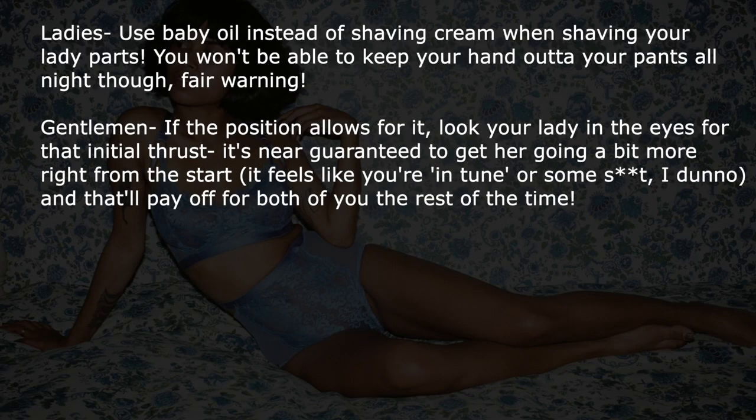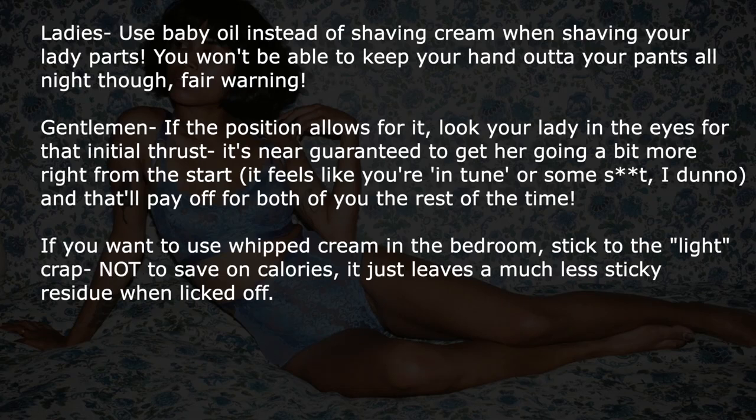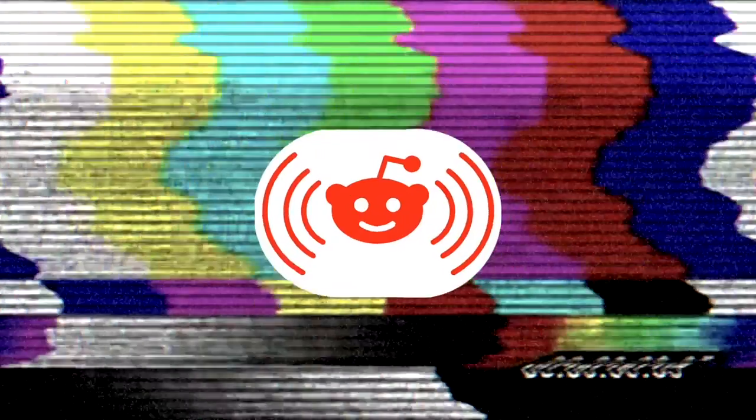Ladies, use baby oil instead of shaving cream when shaving your lady parts. You won't be able to keep your hand out of your pants all night though, fair warning. Gentlemen, if the position allows for it, look your lady in the eyes for that initial thrust. It's near guaranteed to get her going a bit more right from the start. It feels like you're in tune or some crap, I dunno, and that'll pay off for both of you the rest of the time. If you want to use whipped cream in the bedroom, stick to the light stuff, not to save on calories, it just leaves a much less sticky residue when licked off.